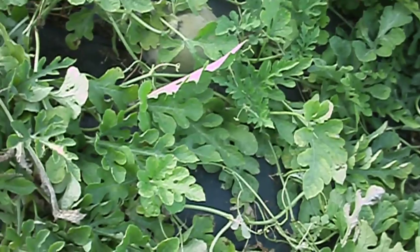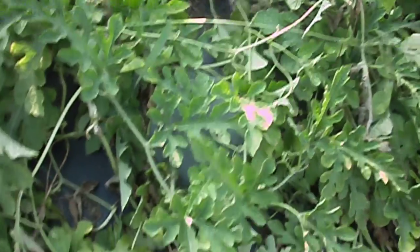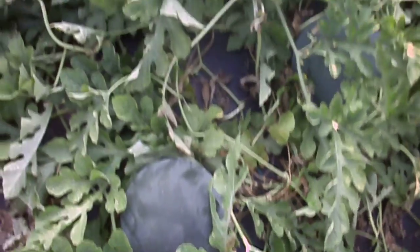Oh, that one's yellow. It looks like it's rotting, maybe. I don't know. I'll take that one then. Look at all these down here. No, Thorn, leave it alone. Look, you're stepping on the plant. Get away.